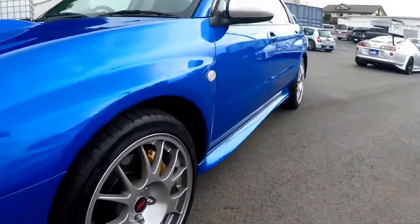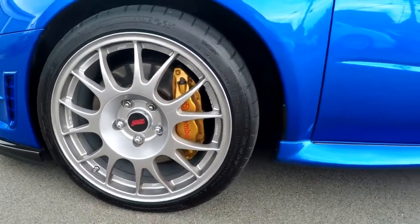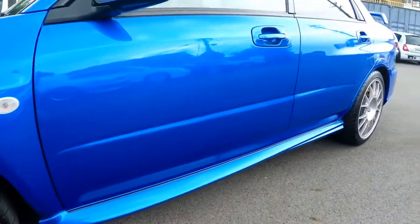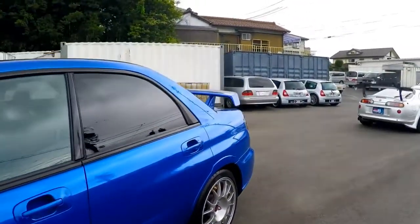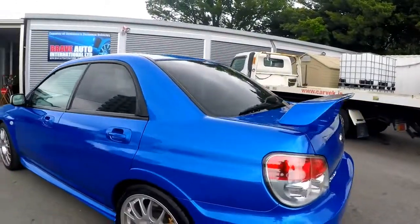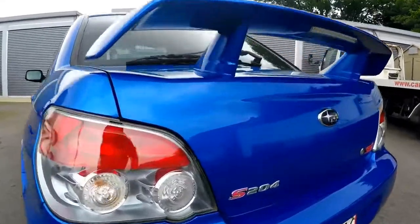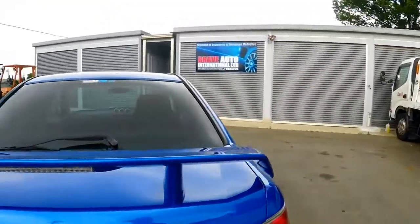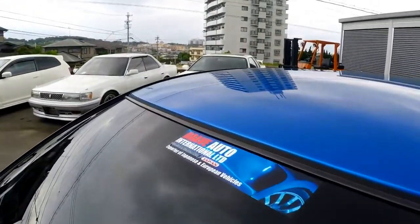They have a carbon fibre front lip as well. 18-inch alloys. Brembos. Super nice, love them. And they'll become collectible too as time goes on. And it's even got a Brave Auto sticker, look at that.